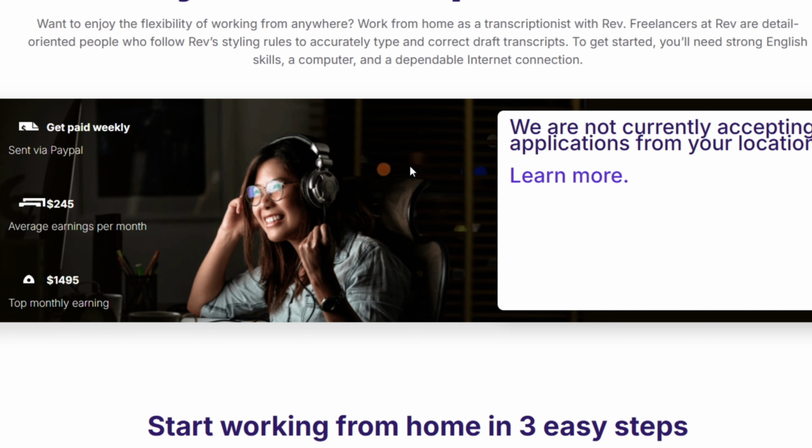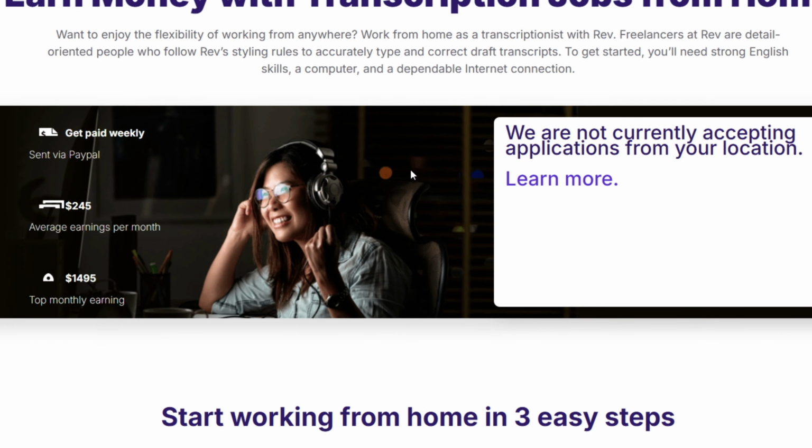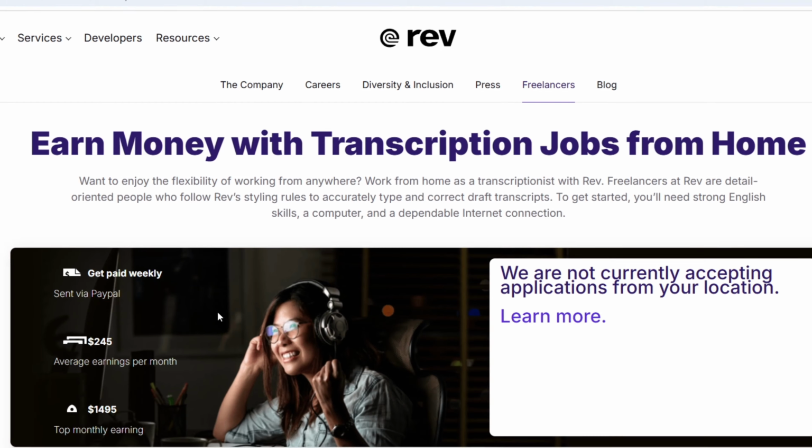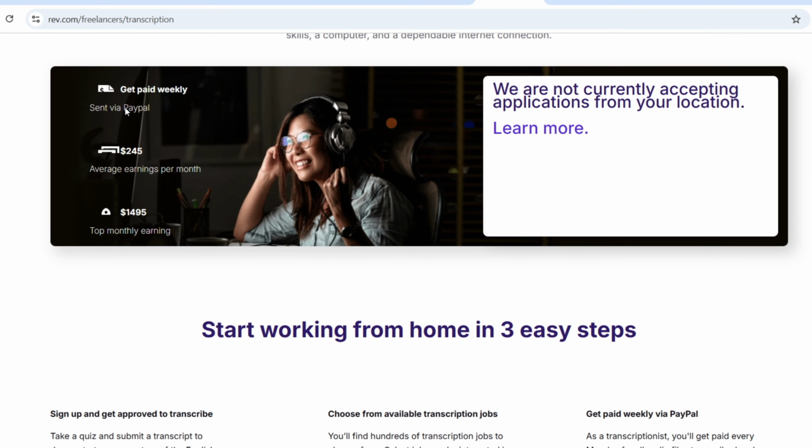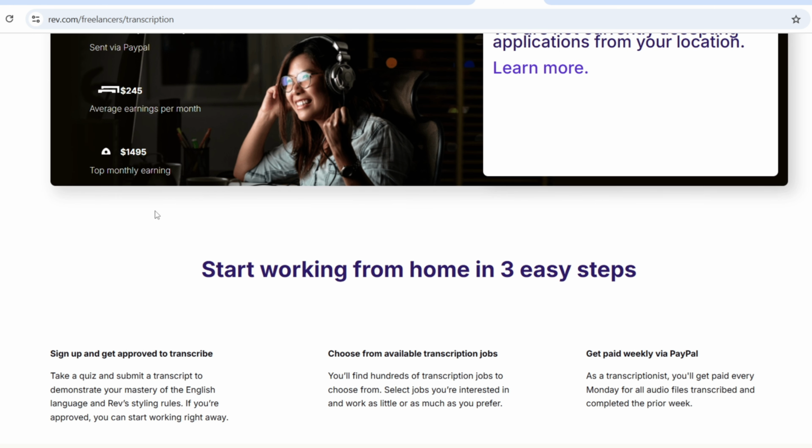So if you come to the platform, this is what it looks like. As you can see, the payment is done weekly and it is via PayPal, so you must have a PayPal account to be able to get started. Average earning per month is $245, and top monthly earning is $1,495 a month. So you have to be very good to be able to do this job. And the good thing is you get to choose the time that you're going to work.